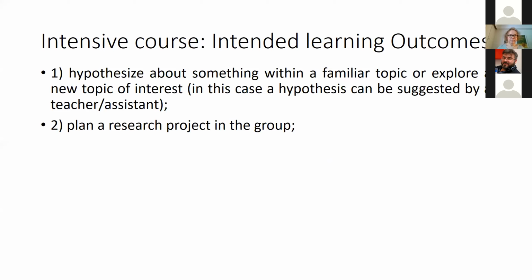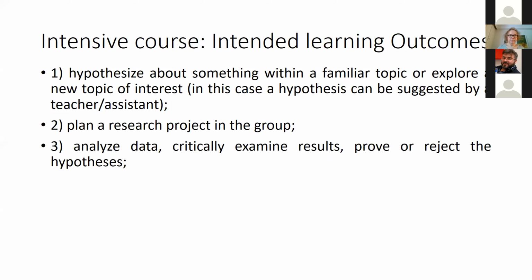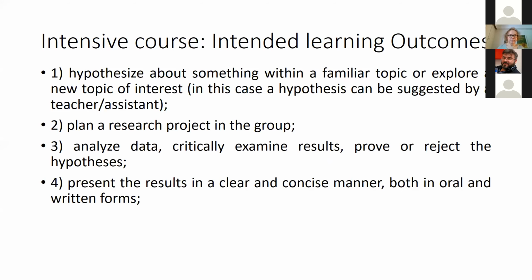Then they plan a research project in groups. They are divided into groups and they plan a research project. They analyze the data, they critically examine the results, and they also prove or reject the hypothesis from the first point. And then they also learn to present the results in a clear and concise manner. So they do presentations and they write reports, both in oral and written forms.